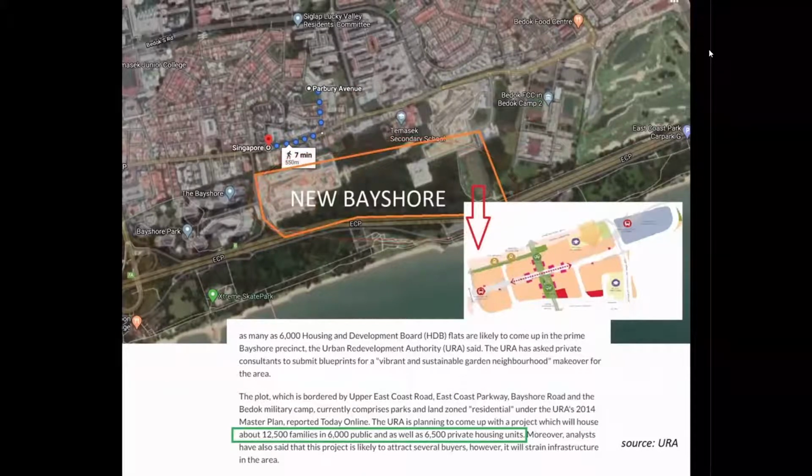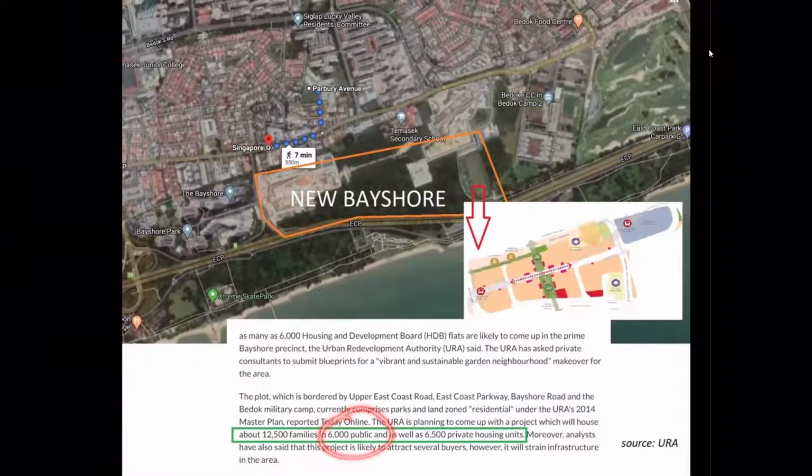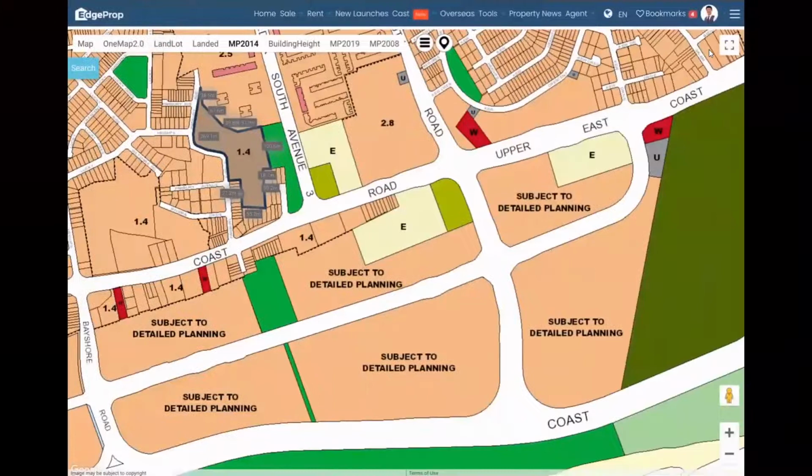The government has already announced plans of 12,500 units that are going to be released into the public, including 6,000 HDB units, and also 6,500 private housing. Having said that, as we know, government land sales would usually be 99 years. And for those who are looking for freehold estate, there might be limited supply, especially in this growing district. So I want to bring your attention here to the 2014 master plan.